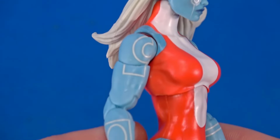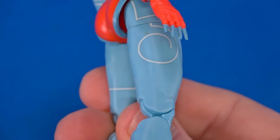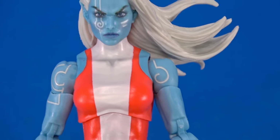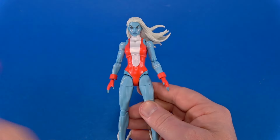The white markings on the blue skin is very, very striking, and it looks like Hasbro's done a good job of getting all the tampos pretty clean. I don't know what any of these markings are supposed to mean. I'm guessing it's Atlantean of some kind, but it stands out. You put her on a shelf and there's not going to be any question.